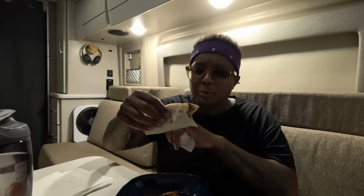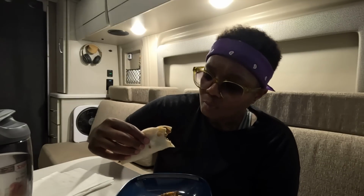I like these tortillas. Zero carbs, low fat tortillas. They're actually good. They don't have a stale taste to it.